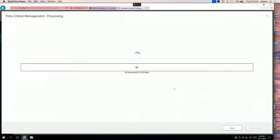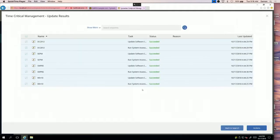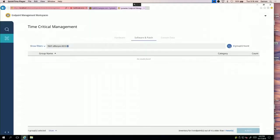So I'm going to run a real-time inventory scan on those systems. And what it's going to do is go out there, contact these machines that, again, I don't know because they haven't checked in a certain amount of time, and pull back and show me which ones in this case have 2013. It's going to do a full inventory scan, but I'm most interested in 2013. So it's almost done. So in less than 30 seconds, it went out, contacted those machines, brought that information back, and now adds that into the CMDB. So I can now see that, okay, it did succeed on running inventory for those particular machines.